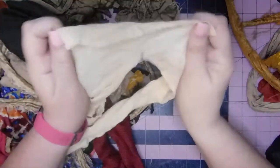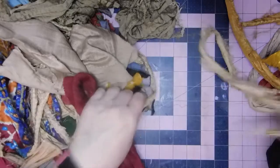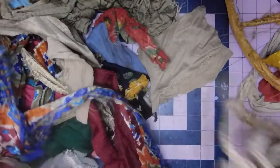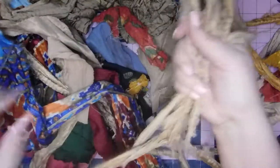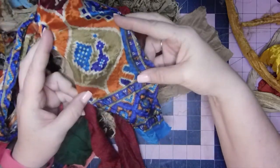And this is interesting. Almost looks like a pair of pantyhose. Another piece of something stretchy. There's some more of that lighter gold. I got lots of this fabric. This kind of a chestnutty gold. Here's a pretty one. Very vibrant, and again with the peacocks.